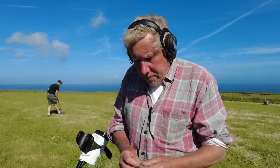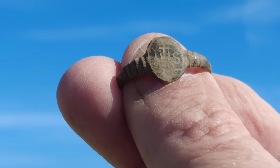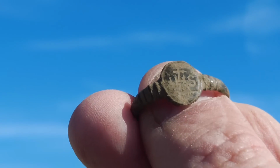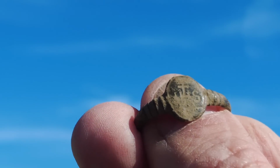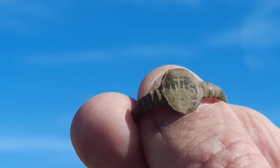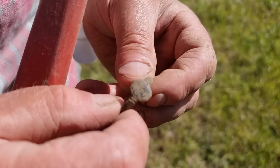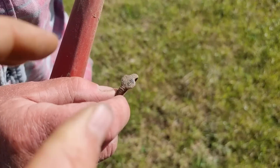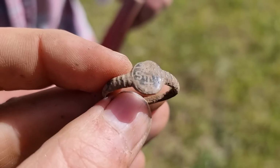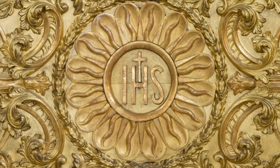So, our lovely host, Jim, has just found this ring, which is an IHS ring. I'm no Christian historian, but I believe that means something like under the protection of Jesus Christ our Saviour. And this looks like something from the late 1600s. Oh yeah, that's fantastic. Look at that, it's complete and everything.